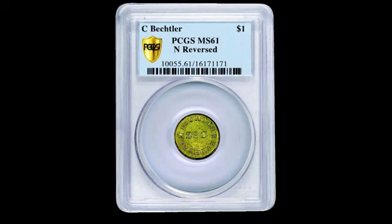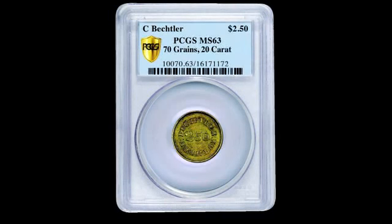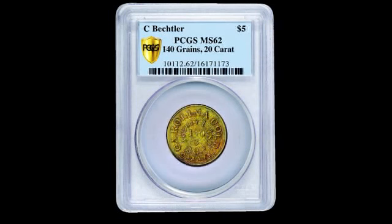A man by the name of Christopher Beckler Sr., his son August and his nephew Chris Jr. started issuing coins and made sure that they were very, very circumspect about how much gold was in there. So they had a lot of credibility. They made $1, $2.50, and $5 gold pieces, and they were so good about the amount of gold they put in that some of them even traded during the Civil War.